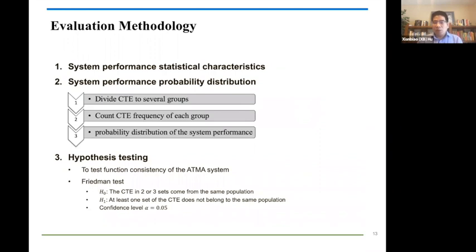We developed an evaluation methodology. We evaluate the system from 3 aspects. The first level is the system performance statistical characteristics, meaning that we are looking into the average system performance as well as the standard deviation of the system accuracy. We are also looking at the 25th percentile, 75th percentile, that kind of thing. So we do all of that in the first stage, to analyze the statistical characteristics.